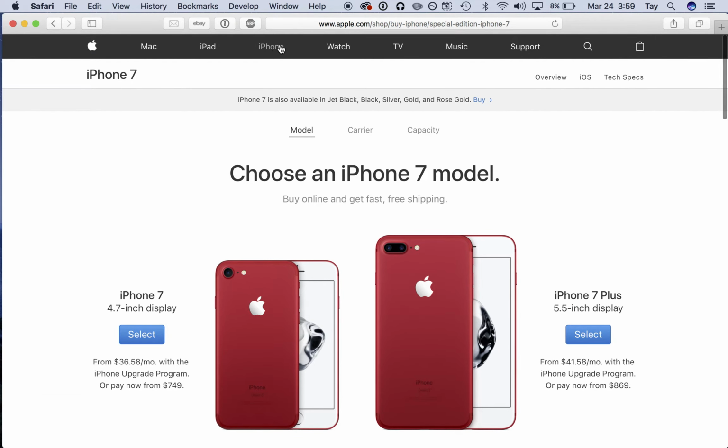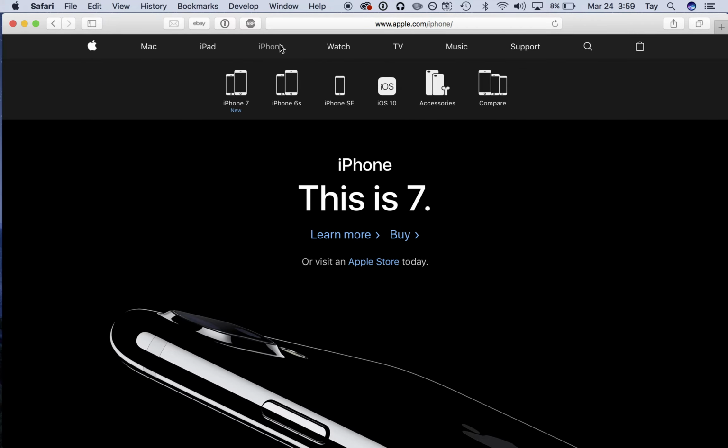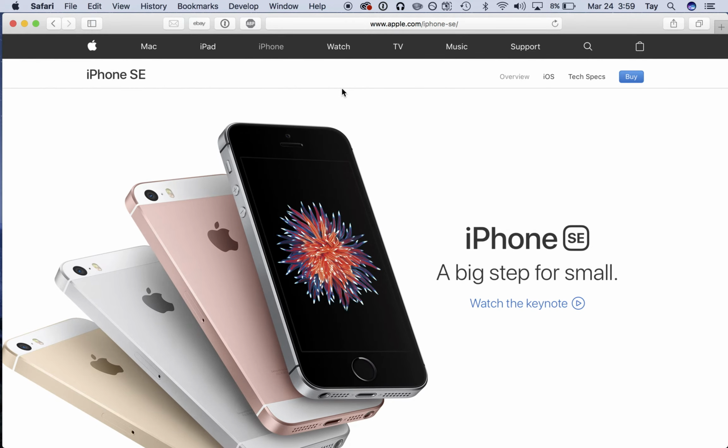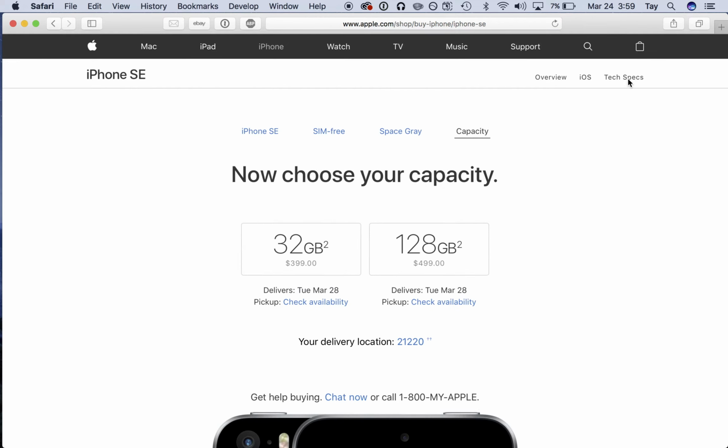And the next announcement they had for the iPhones was actually for the iPhone SE, kind of like the forgotten 4-inch model. This actually was released sometime last year, and when it first came out, it was only in 16 and 64 gigs. So they went ahead and doubled the storage for both the $399 model and the $499 model. So the pricing is exactly the same, and you can get the 32 gig for $399 or 128 gig for $499, and you can walk into your Apple store today and pick it up.